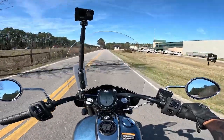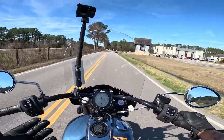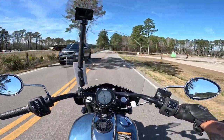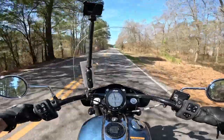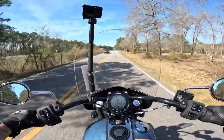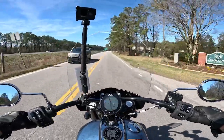Upright position, feet out in front of you, the way God intended it to be. This is how I want to sit on a motorcycle, you know what I mean? So that part of it is already fantastic. Now I'm cruising about 55 right now. The buffeting and stuff isn't too bad. I'm interested to see how that's going to be on the highway. We'll just have to see.